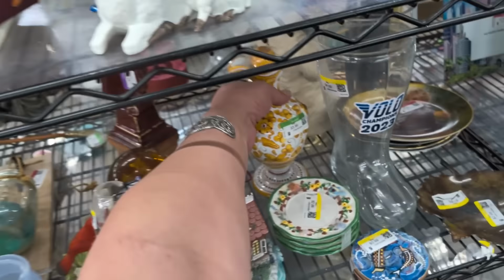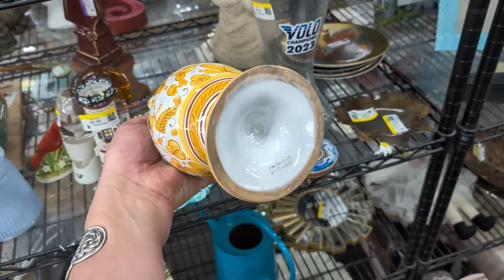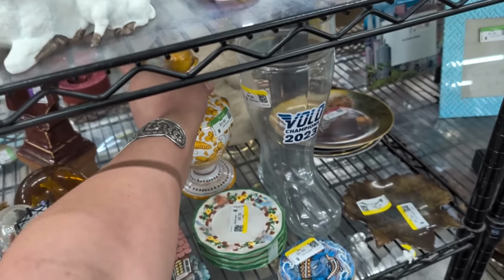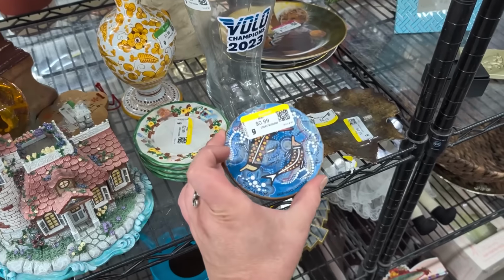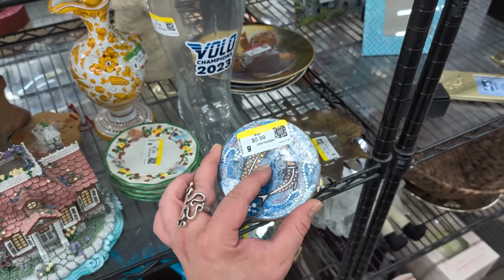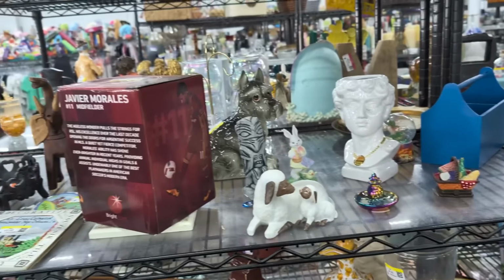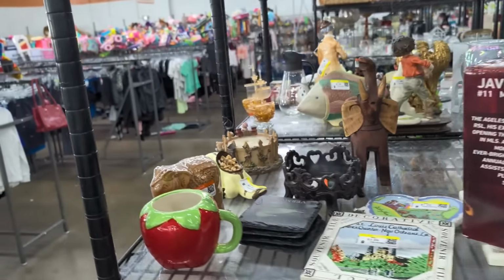I really like this Italian decanter, $3.99. The handle's broken off. That really sucks because it's pretty for sure. And the little coasters are kind of groovy as well. Kind of a Greek feel to them, but I think this tape's gonna ruin them when I try to peel it off. So that's a no-go for us.